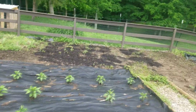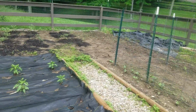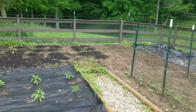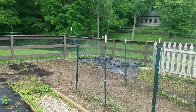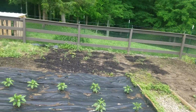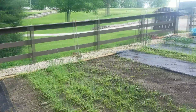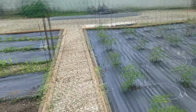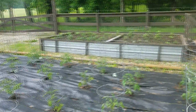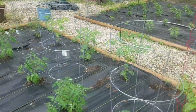So this is the wetter end of our garden. It all slopes downhill a little bit right here to this corner right here. And so they've not been real super happy with the wet feet either. Tomatoes don't like wet feet. So anyway, there you are. You're updated.